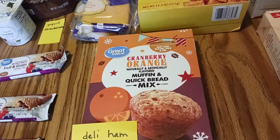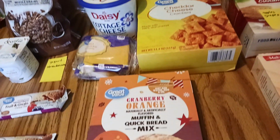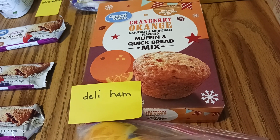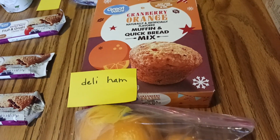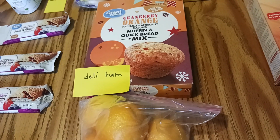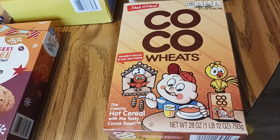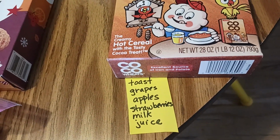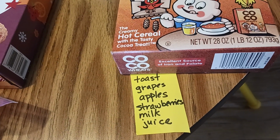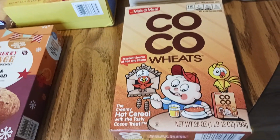For Thursday, I'm going to plan on doing an orange day, all day on Thursday. So I have these cranberry orange muffins. I'll probably add some deli ham for a source of protein, and then a parent gave me a bag of oranges, so we'll do that for the breakfast. And then we'll do cocoa wheats on Friday, made with milk, and then I'll add toast and some kind of fruit. So grapes, apples, strawberries, or juice would go well with cocoa wheats.